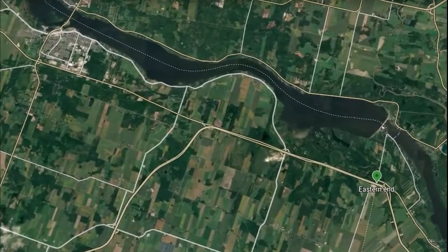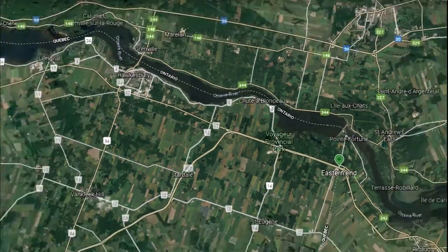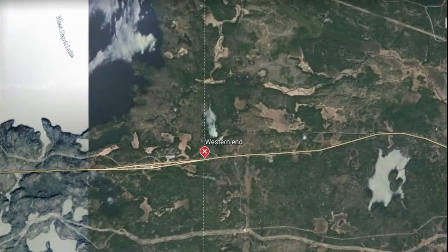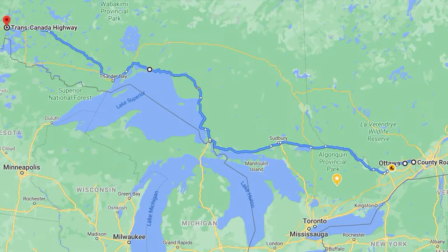Highway 17, Ontario's Trans-Canada Highway, starts in the east near the Quebec border. Crossing the province, it extends over 2,100 kilometers to the west, ending at the border to Manitoba. The posted coordinates are here in Ottawa. In this episode, we are starting here.